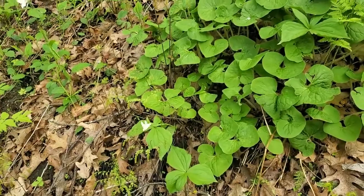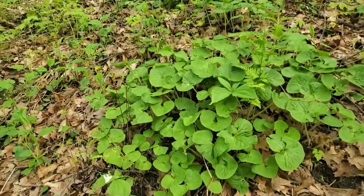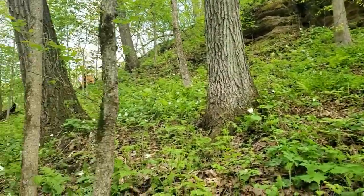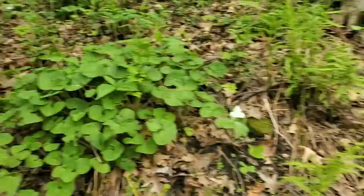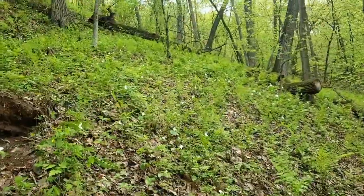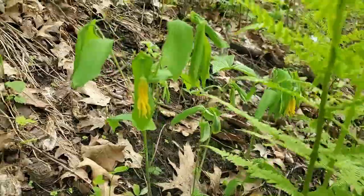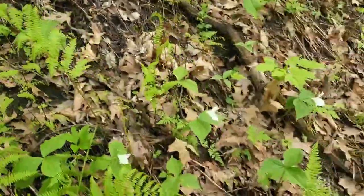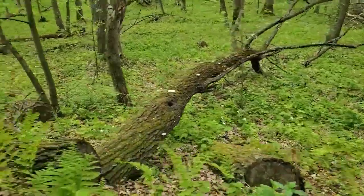Here's another big patch. Again, these plants are spreading by that rootstock, so you'll often find them in big patches. And if I look up, you can see all the beautiful trilliums on this hillside. Everything's in this area. It's just beautiful. So many other plants. We're going to have to do a fern class or something. More of that large flowered bellwort hiding in all these ferns. More on this side too down there.